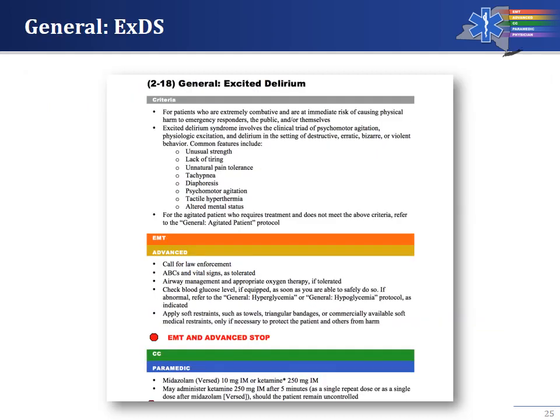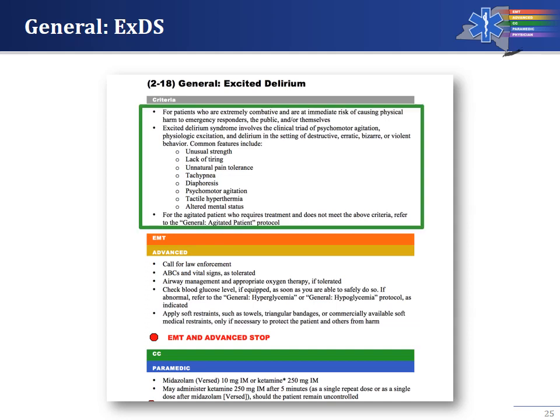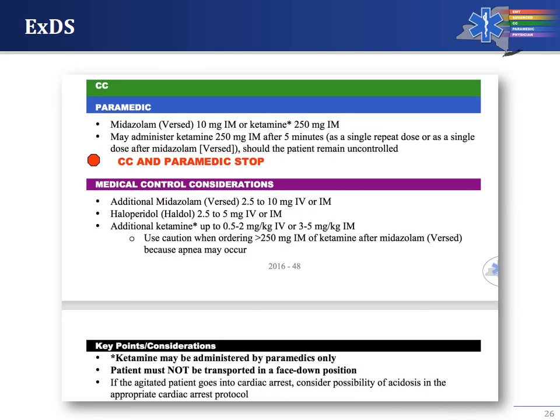You'll see that therapy is defined in terms of which medications your agency is carrying. For patients with access to ketamine, recommendation for treatment is an immediate 250 milligrams of intramuscular ketamine. If, on the other hand, you have midazolam but not ketamine, it's 10 milligrams of intramuscular midazolam. Goal here is to sedate these patients and sedate them quickly.